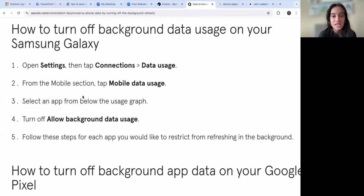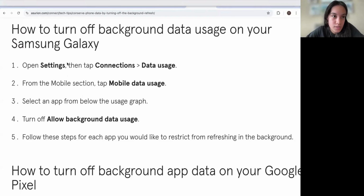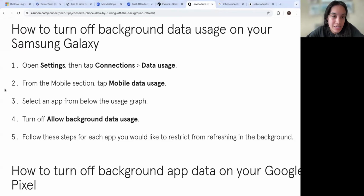So depending on the phone you have, hopefully you found it. If not, I could try to find other instructions for you, but I tried to find both of these ways. Any questions from Android people?